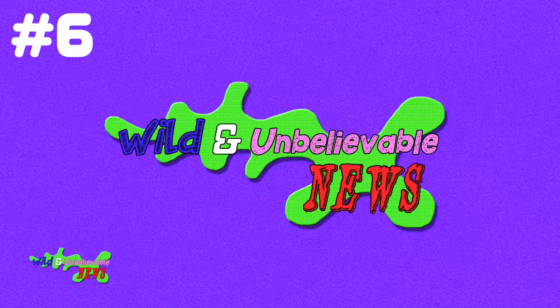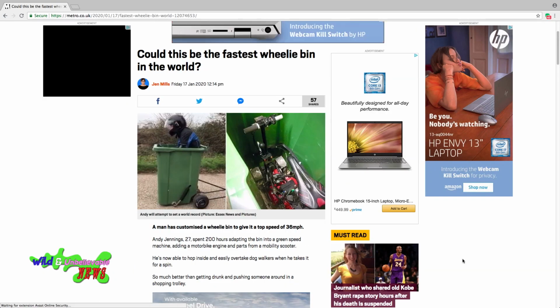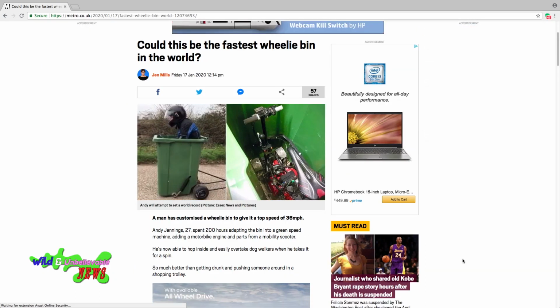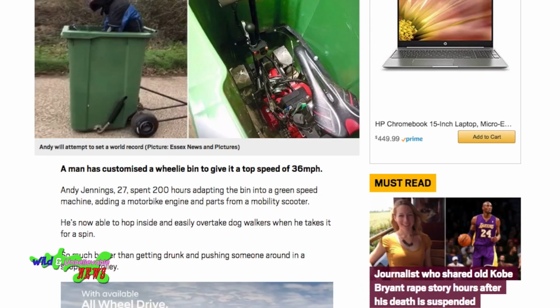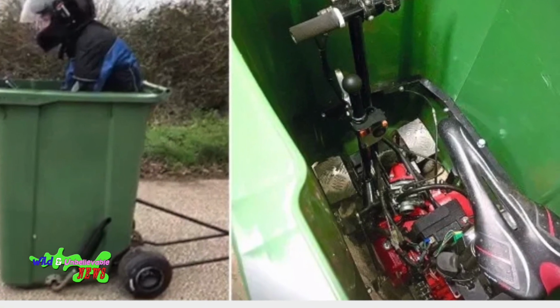Up at number 6, source metro.co.uk.com. Could this be the fastest wheelie bin in the world? A man has customized a wheelie bin to give it a top speed of 36 miles per hour. Now, when we're talking about a wheelie bin, guys, we're talking about a trash can. Basically, my man put a motorized vehicle inside of a trash can, and now it's called the wheelie bin.